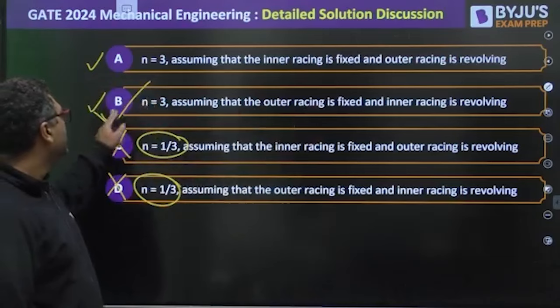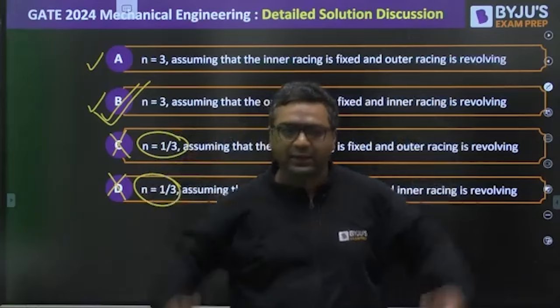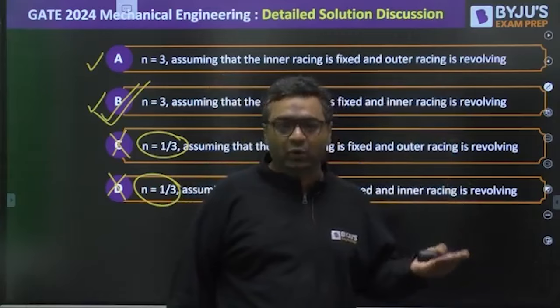But if you would be using it on an axle, then inner race will be fixed and outer race will be rotating. So if nothing is mentioned about the load, generally when we go for equivalent radial load, then we go for that formula. So that is why we would be considering B to be the perfect answer for this question.